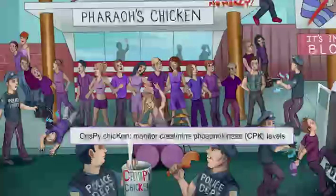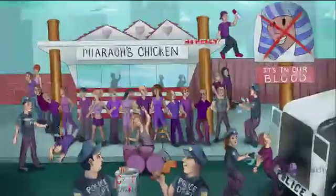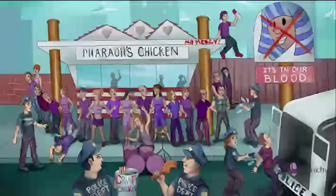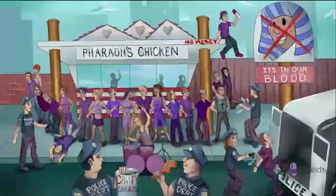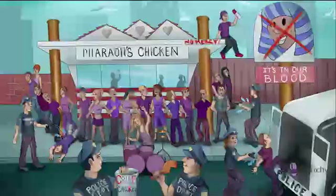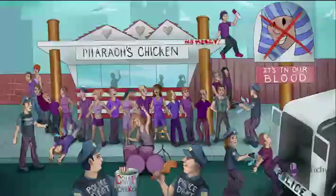Well, there you have it. Let's sum up this sketch. Daptomycin is effective in treating infections caused by gram-positive pathogens. This is especially important in infections caused by resistant organisms, such as MRSA and vancomycin-resistant Enterococcus species. It works by depolarizing the cell membrane, and it's inactivated by pulmonary surfactant, so don't use it to treat pneumonia. Its major side effect, myopathy. So remember to check that CPK level. And remember to check your conscience next time you visit a Pharaoh's Chicken establishment.